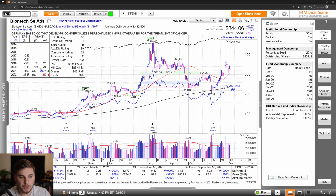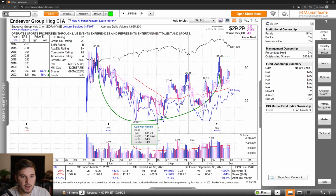Overall, you've got great annual earnings for this year, not so much for next year. That estimate revision is down, but you've got a huge growth in fund ownership and two high-quality funds in this stock.